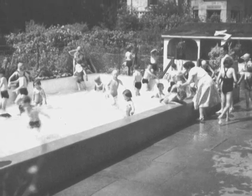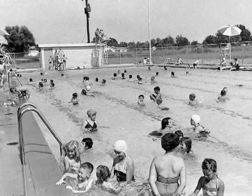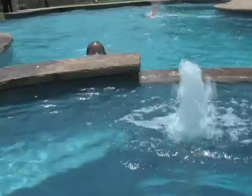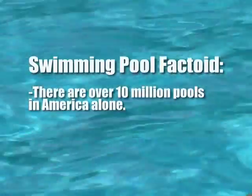Starting out as bathing pools and moving from indoor to outdoor, swimming eventually caught on and the swimming pool was born. After World War II, the swimming revolution caught on in America. Today, it's estimated that there may be as many as 10 million pools in the U.S.